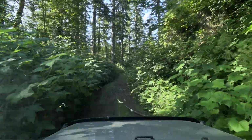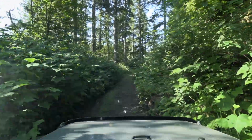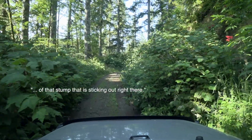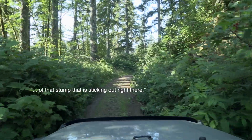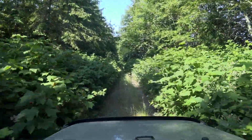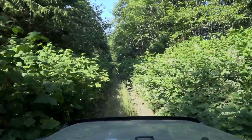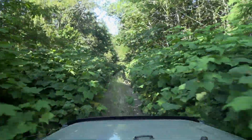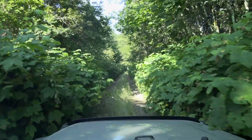Boy, I thought it was thick before. This spot is incredibly thick. Whoa! Careful of that stump that's sticking out right there. Stuff on the right with the flowers is blackberry. The stuff on the left with the big fat leaves and some on the right, this is all thimbleberry.